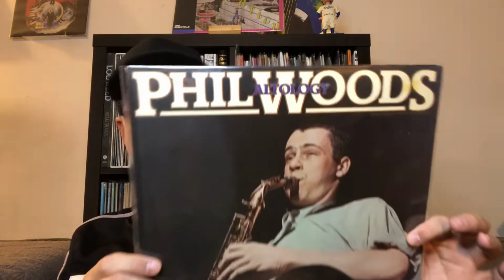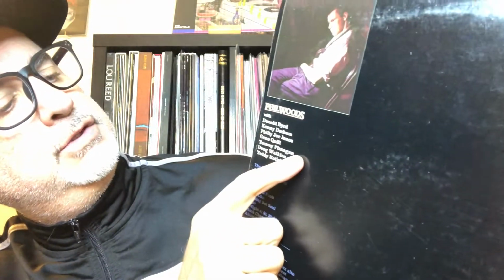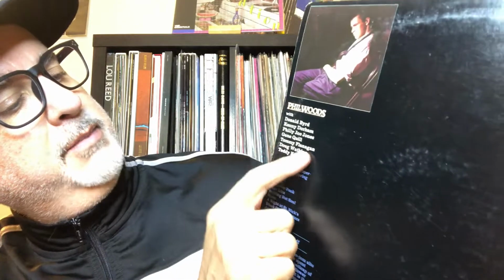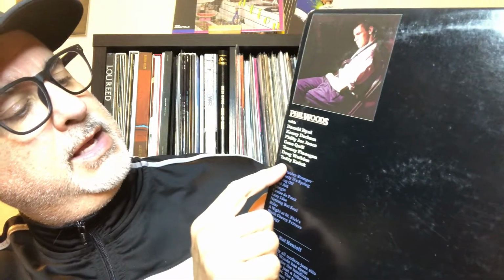Another guy that I don't have really any of, I think he might be a sideman on some albums I have, and I'm getting into, is Phil Woods. So you can't go wrong, especially, let me take this out of the sleeve to show you who else is on here. Again, you see the same people: Donald Byrd, Kenny Dorham, Philly Joe Jones, Gene Quill, Tommy Flanagan, Doug Watkins, who was on another album I just showed, and Teddy Kotick.